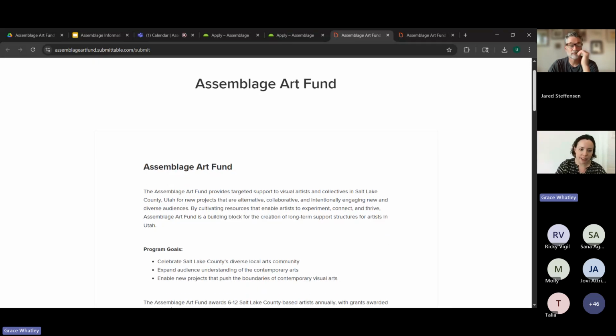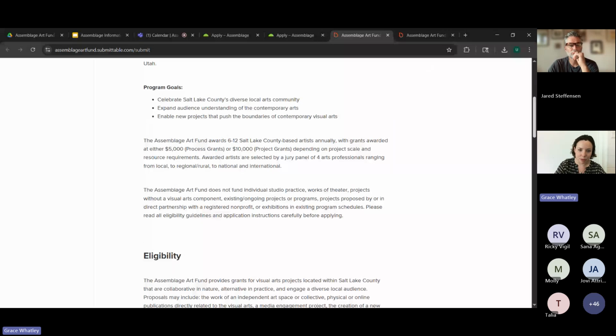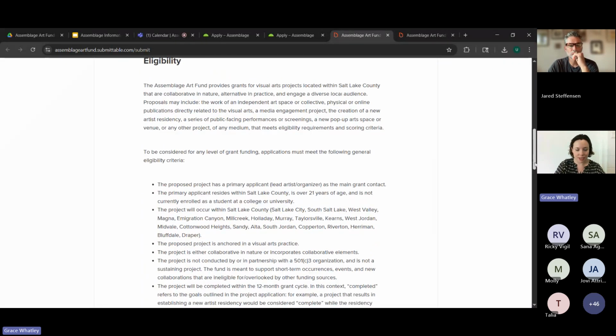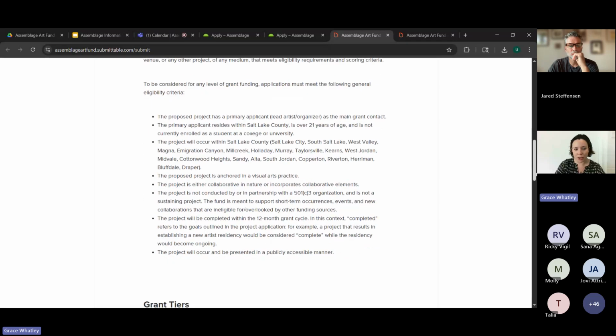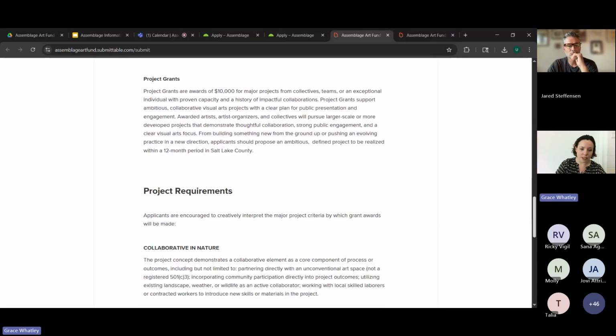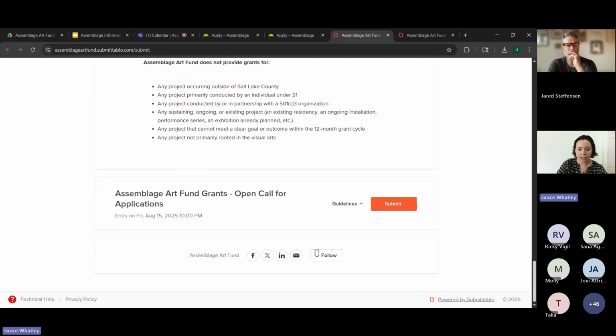And what you're going to see here is a lot of what I just talked about. And you'll find this information pretty much everywhere, just to make sure that we have a lot of clarity around what the program is and who qualifies, and what the requirements are. So you're going to scroll all the way down to the bottom of the Submittable platform, and then you'll click this button here that says submit.